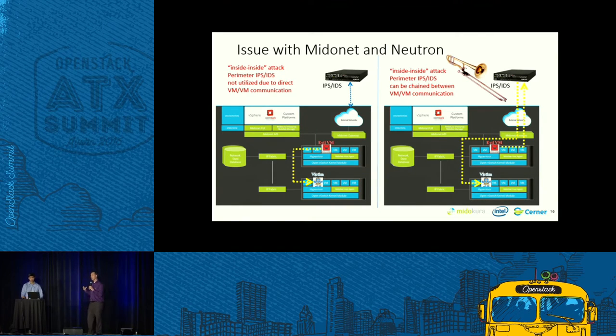So the issue lies with the implementation or the goodness that derives from MidoNet. If there's an inside-inside attack vector, what happens is that there's VM-to-VM communication. Well, on the left-hand side of this chart, we would see that that traffic never passes through the perimeter IPS IDS, because the host that's compromised internally is trying to get to another host or another VM internal, and that traffic never passes through.